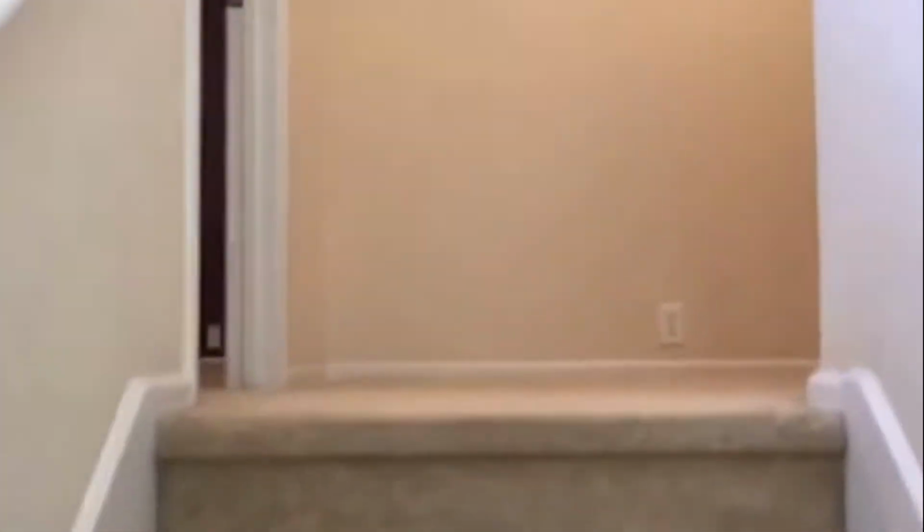Here's kind of the front again, and then you do have the staircase here. You do have these tall ceilings and the staircase, big windows, so more lighting coming through. To the left, we do have a bedroom. Nice big space. You have your closet space there.